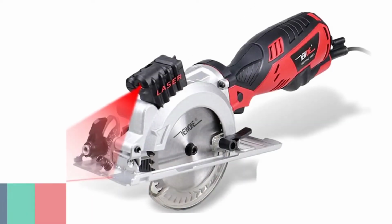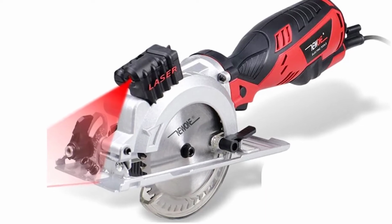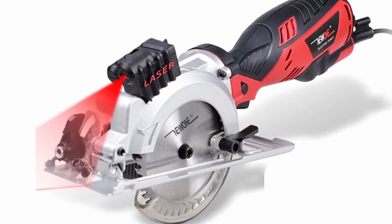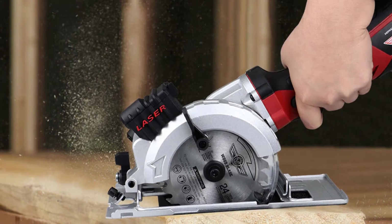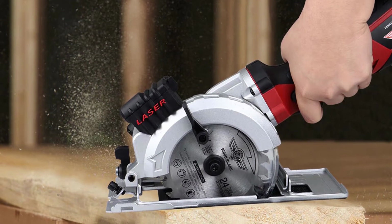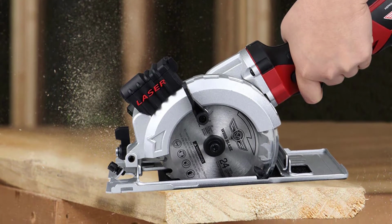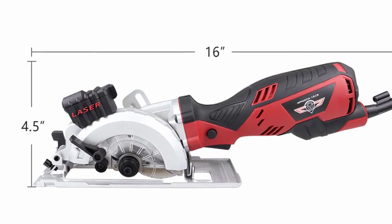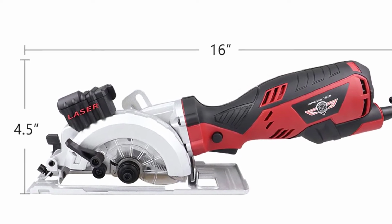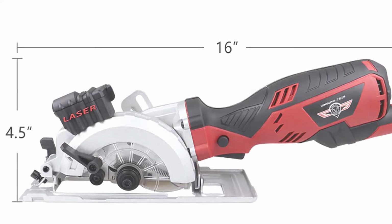Number 3. NEWONE 766V Circular Saw. NEWONE 766V Circular Saw with Laser Mini Saw is a high-quality 705W power tool and is compact, lightweight and durable. It has a strong motor and a unique design that ensures a safe, accurate and smooth cut through wood, metal and ceramic materials. The circular saw is easy to use and has many features that are beneficial to the user. It has a built-in laser guide which is helpful in making cuts of equal length and a handy on-off switch that ensures safe handling.